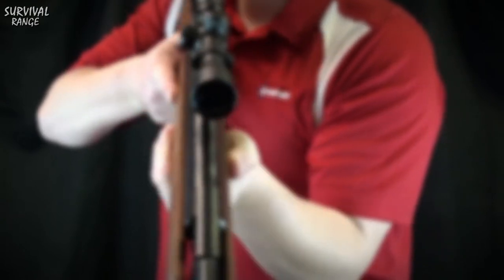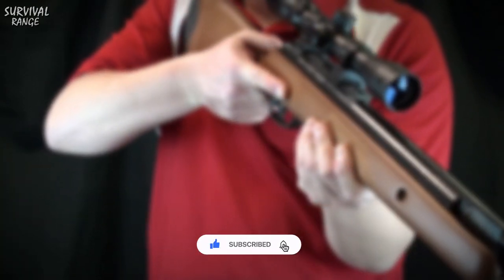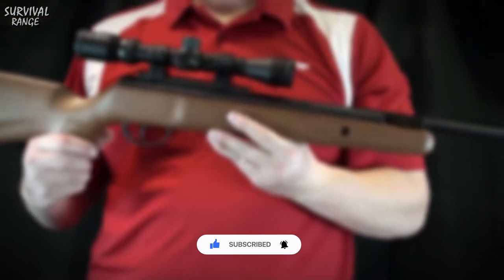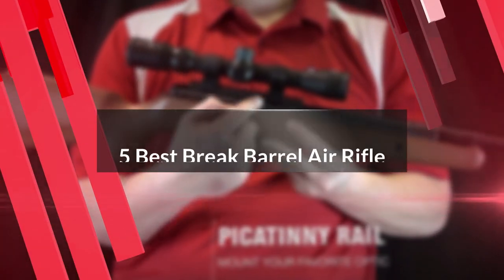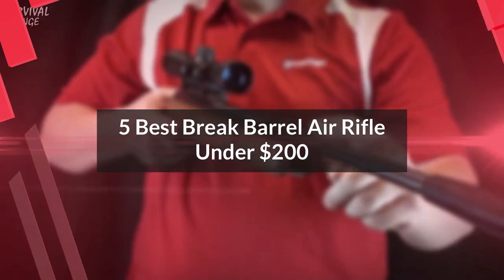If you love air rifles for hunting or target shooting, and you're unable to decide which you should buy, then look no further. Here, we've done the heavy research and compiled a list of the 5 best break barrel air rifles under $200 for hunting.